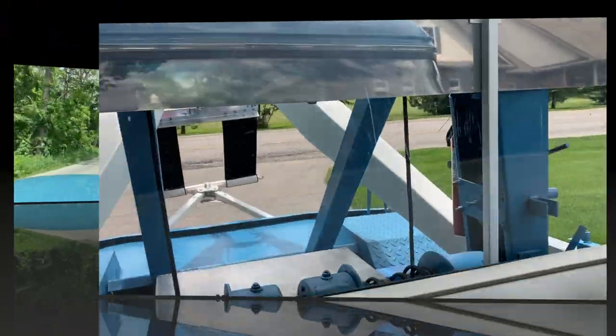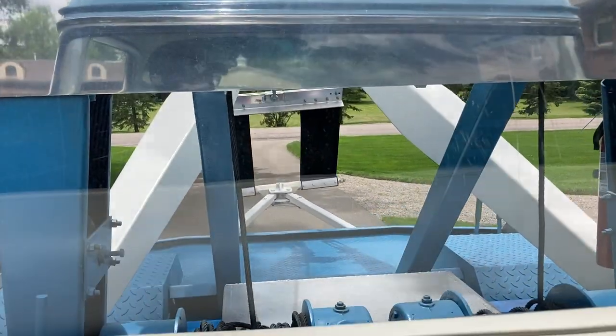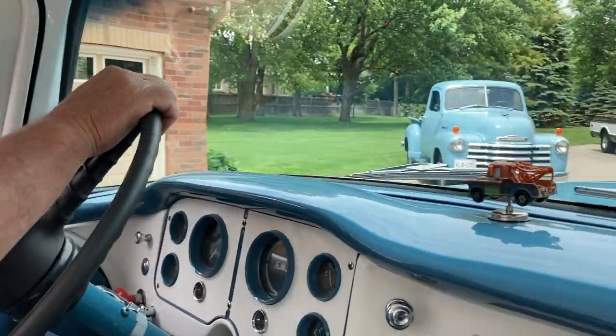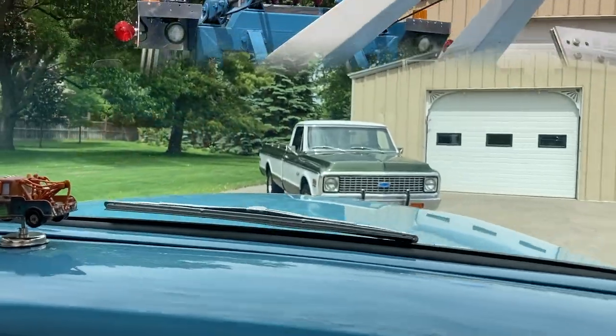Hey, Glen, no rearview mirror, right? No. I don't know where it would have been, either up here or on the dash, but no, there's no rear. So you just depend on your side mirrors. That's it. Mind you, they are big mirrors, so it does help.